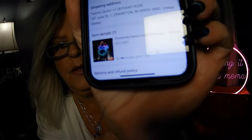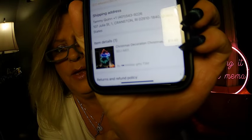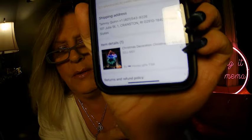That's all. See this little picture in the corner? That's what it's supposed to light. It's supposed to have a white hat, a green face, and a red top to it. But none of it works, so it'll be going back to Temu. And I believe that's all I showed for right now.